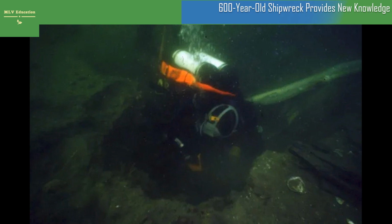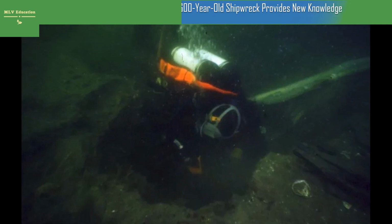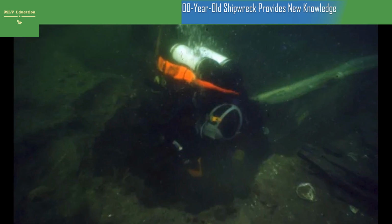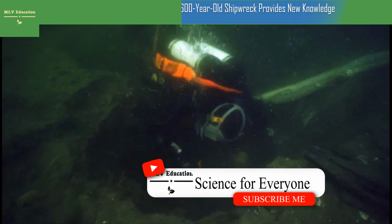600-year-old shipwreck provides new knowledge about the Middle Ages. The cargo of the Skaftö wreck reveals the story of 15th century trade routes. According to recent research from the University of Gothenburg, the Skaftö wreck picked up goods at Gdańsk, Poland, and was traveling towards Belgium when it sank in the Lysekil archipelago around 1440.